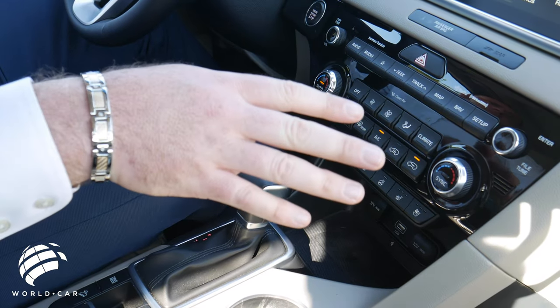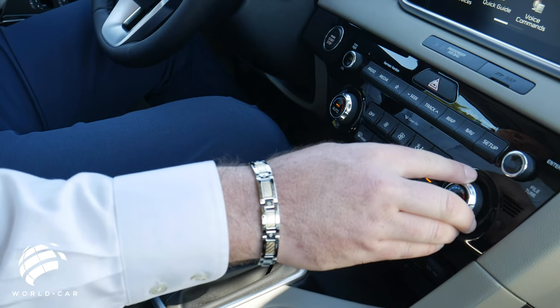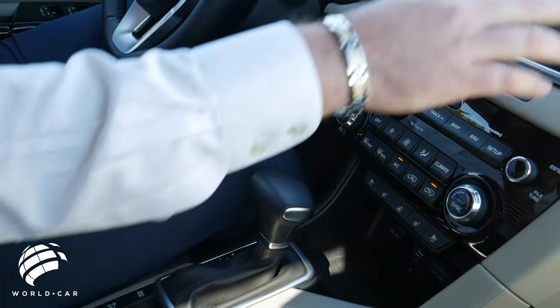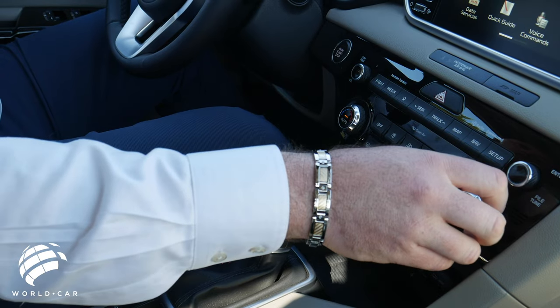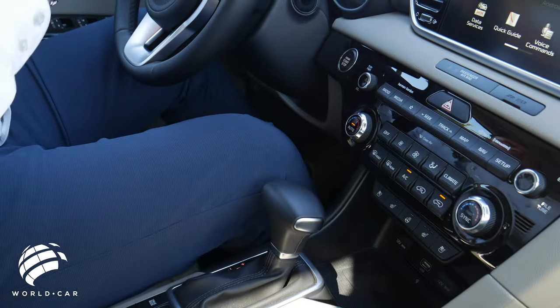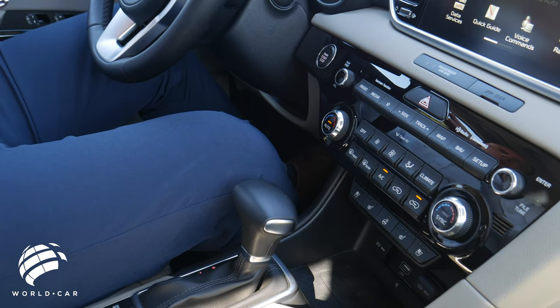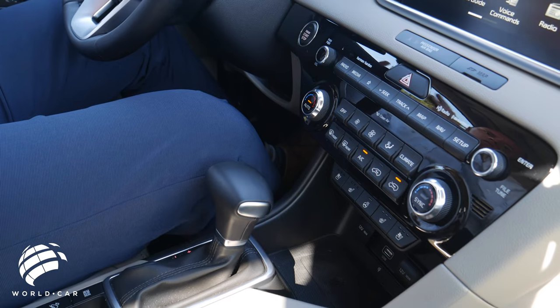Now, you can sync all these together to where it comes out at one temperature, but let's say that you want to be able to have a different one. You can see right up here in your display, like, we can have one side set at 64 and the other one set at 86. So it'll go ahead and take where the air is going, the fan speed, and what the ambient temperature is inside the car, and automatically adjust all those things to be able to make sure that everyone stays comfortable inside of it.